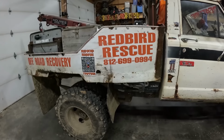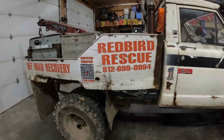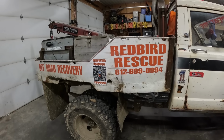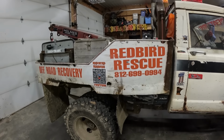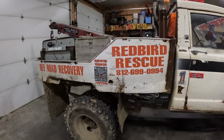So let's continue on. Now, after I ripped the bed off of this thing, I started searching for a flatbed. Well, unfortunately, I found a flatbed that had wheel well humps in it. I'll show some pictures here.